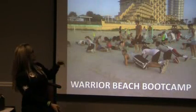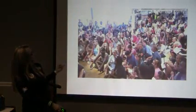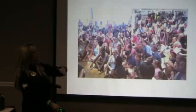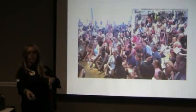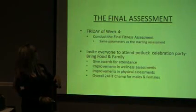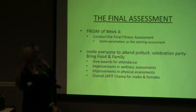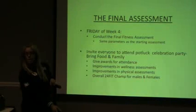So, this is one of the warrior camps, fun, planking, doing whatever they're doing. And again, this is a slide that I showed earlier, so this is day 2. So we bring everybody in, sit down, show them the slide presentation, talk to them, and then hand out the sheet. I think the final assessment is done on the Friday. Same parameters as the starting assessment. Then we invite everyone to attend a potluck celebration party. It's always done on the following Wednesday.